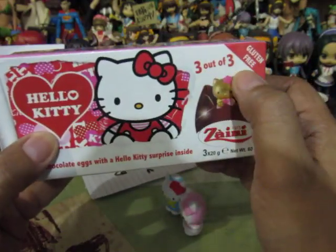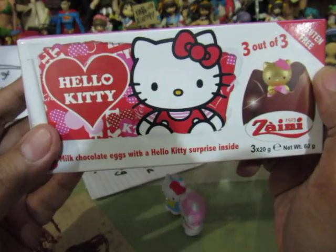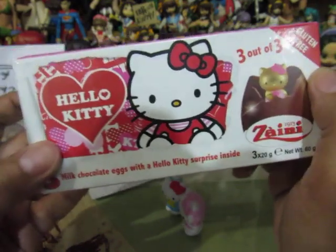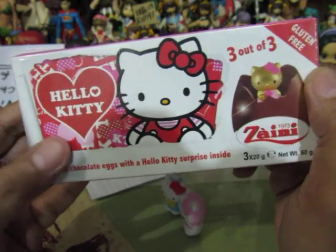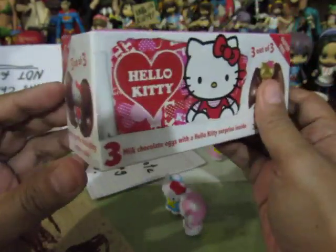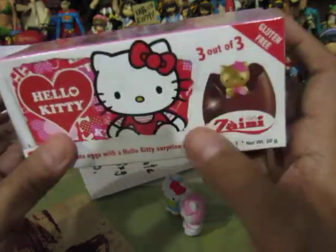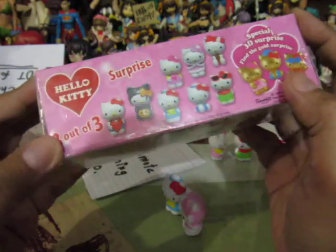So that's why it's 3 out of 3, unlike the Kinder eggs, where they say it's like a 1 out of 4 chance of getting a toy that you like. For example, the last one they had was Avengers. I also tried getting the Justice League Unlimited ones and the My Little Pony ones, and they say it's 1 out of 4. But what actually happened to me was more like 1 in a million, 1 in a billion, or 1 in a never. They always give you crap toys in Kinder Eggs. So at least in these Zainis, they give you what you really want. You might get doubles, but at least you get a Hello Kitty one from the line. You know what I mean.